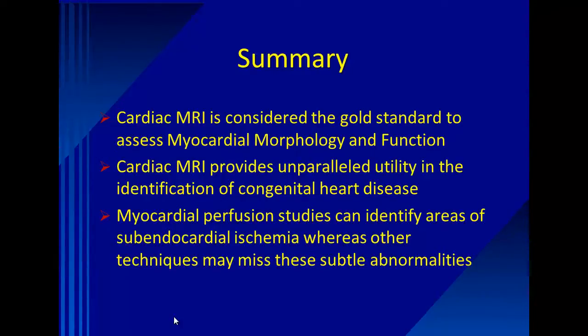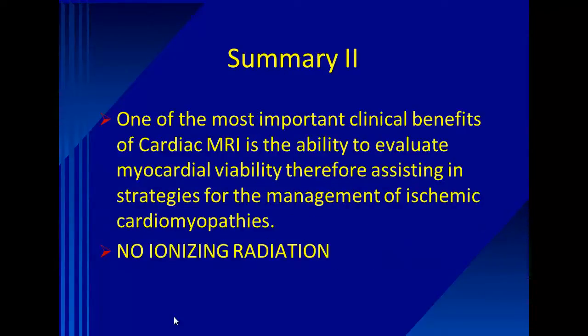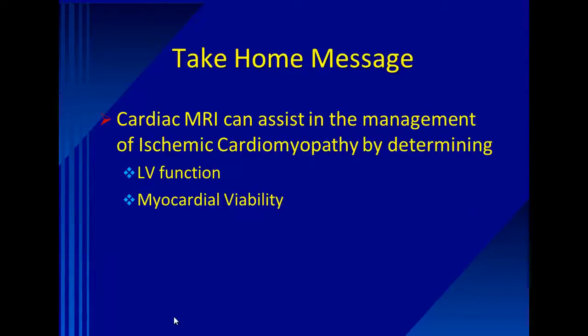And myocardial perfusion studies can identify areas of subendocardial ischemia where other techniques, especially nuclear, are incapable of identifying these abnormalities. One of the most important clinical benefits of cardiac MRI is the ability to evaluate myocardial viability, thereby assisting strategies for the management of ischemic disease. And the other benefit is, of course, there is no ionizing radiation.